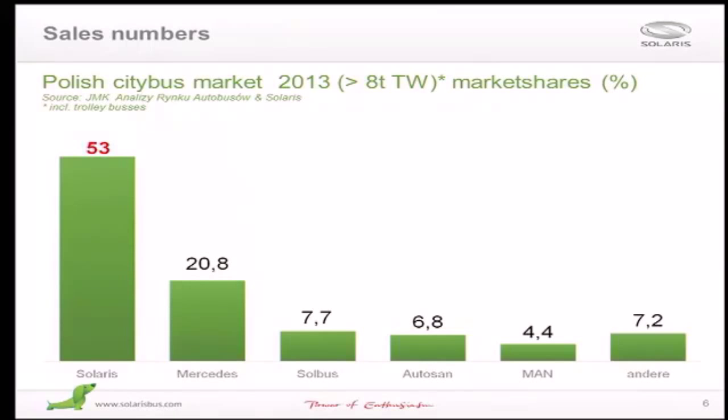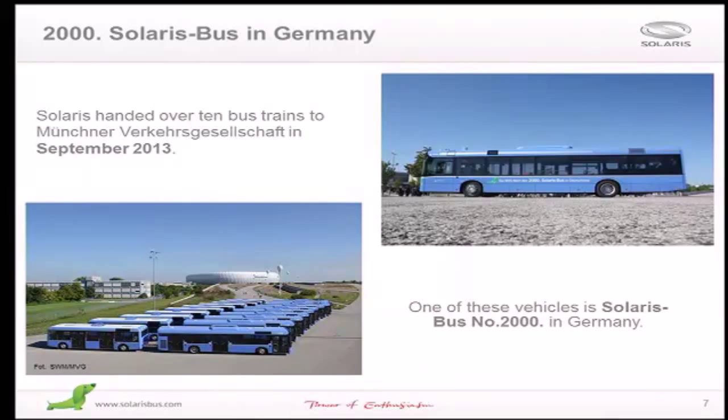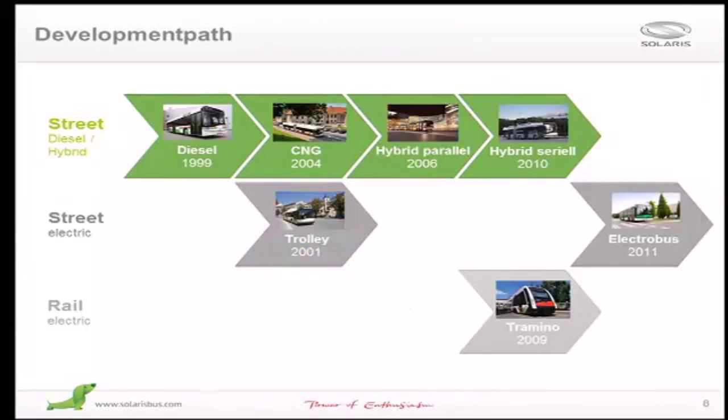So, some market numbers. Basically in Poland, we are number 1 with a market share above 50%. Even in Germany, what most people do not know, we are bus maker number 3. Of course, Mercedes and MAN are the bigger ones, but we have roughly 18%. We deliver to Munich, to Düsseldorf. When you go to your airplane, you will go on Solaris buses over the airfield.